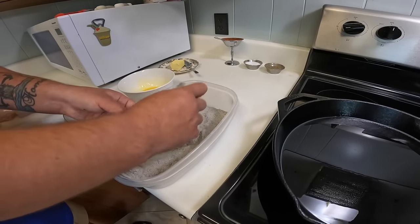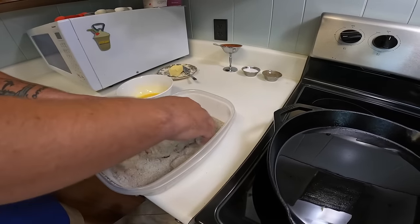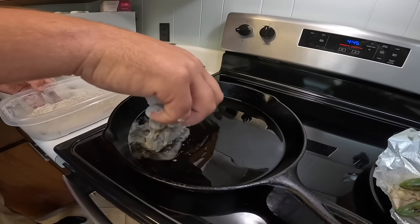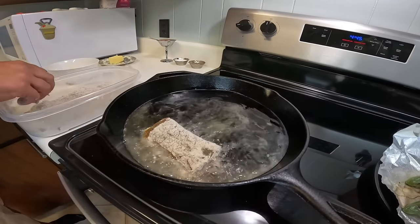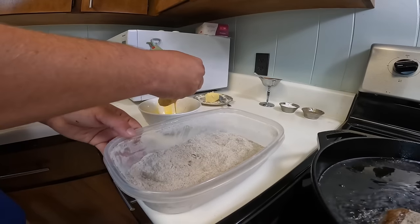I've seasoned this with some Big Mike's all-purpose seasoning. It's actually really good for fish too. We want this to sizzle. Is that ready? Oh yeah, it's ready. There we go. Shouldn't take too long to cook. Do the same thing with the rest of these fillets. I'm excited to try it.